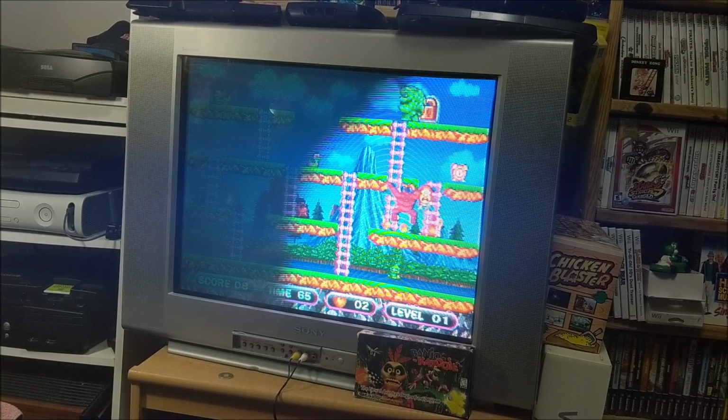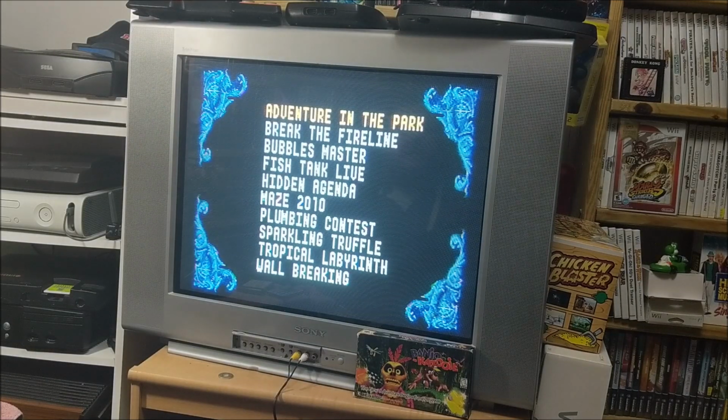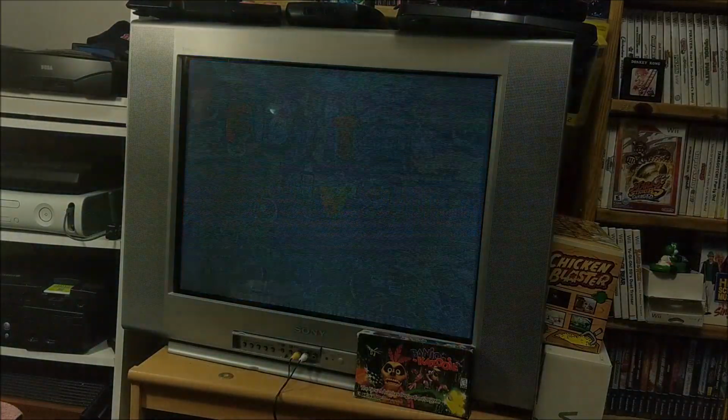Oh God, this is terrible. Alright, enough of that. I don't know what that is. A lot of bootleg games can be like Famicom games or Super Famicom games that have been ripped off. I don't know what any of this stuff is. Fish Tank Live. Oh my goodness. What is this, just a fish tank?